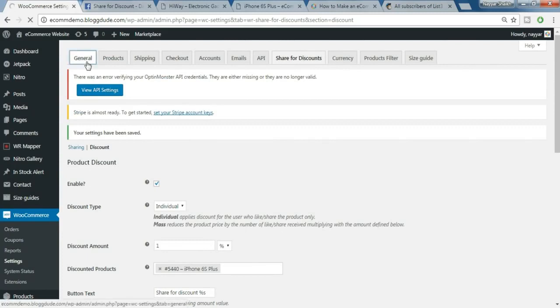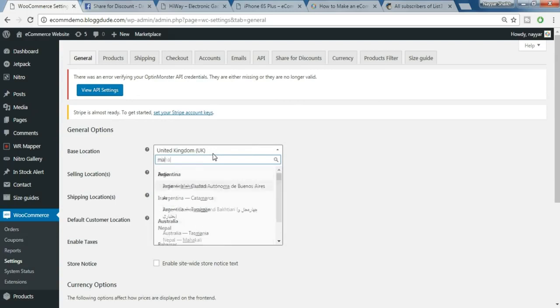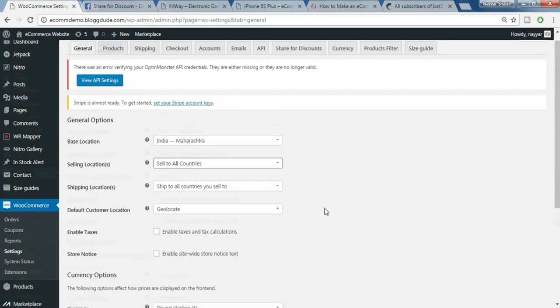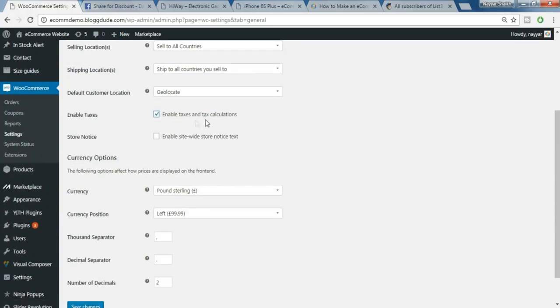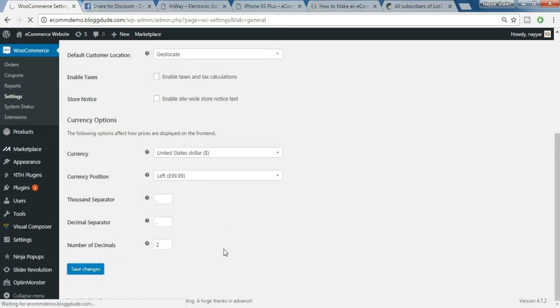So go to general, and here you have to select your base location. For example, I am in Maharashtra in India, so I'll select India, Maharashtra, and select where you are selling, to all the countries or to specific countries. So selling location you have to select. If you want to enable taxes and calculations, you can enable this. You can change your currency from here. For example, you can select US dollars from here. Fine. After you've done that, click on save changes.